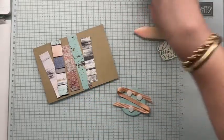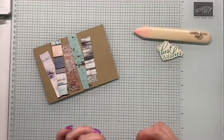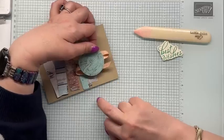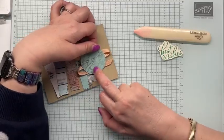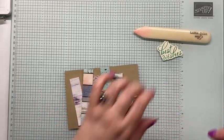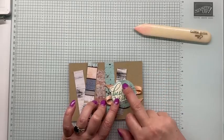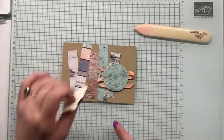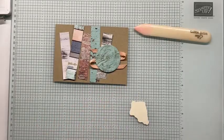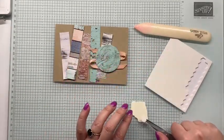Okay, that's there. Yes, so I do want this on the horizontal, so it's going to come over more than I anticipated because of the ribbon, but that's okay. And then this is going to go on again, and then I am definitely going to add some embellishments, and I actually have the perfect ones in my head. Where are they? They are right there, and they are actually petal pink.